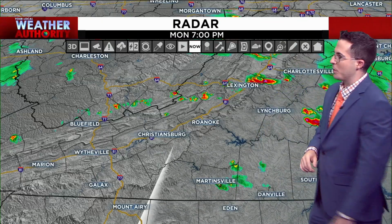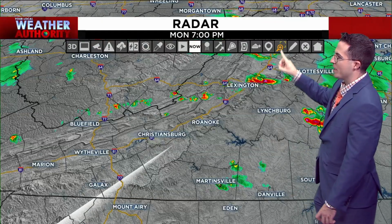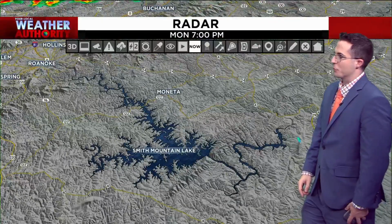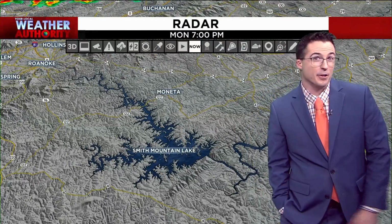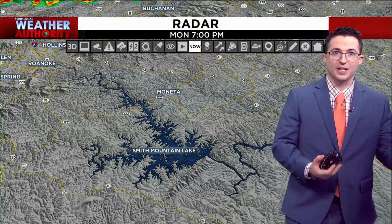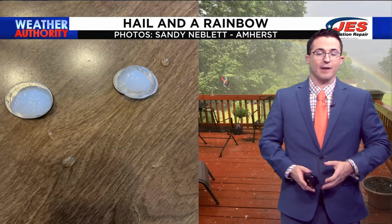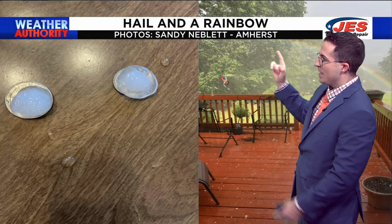Smith Mountain Lake, for the most part, does look clear. In fact, we'll zoom in for you, show you there's really nothing developing right now. Anything that we see through the rest of the evening is going to be pretty hit or miss. In fact, that's kind of a good opportunity for us to reset a little bit and talk about what's coming for the rest of the afternoon and evening. Before we do that, we'll share some pictures.